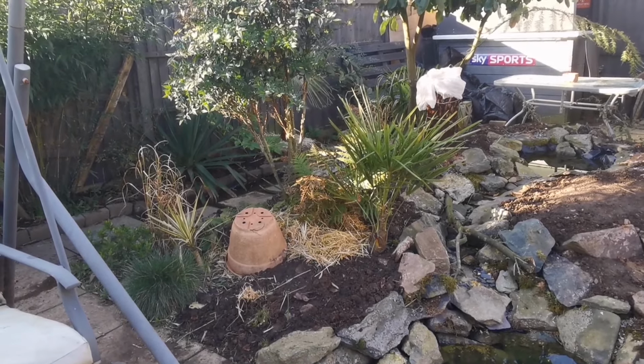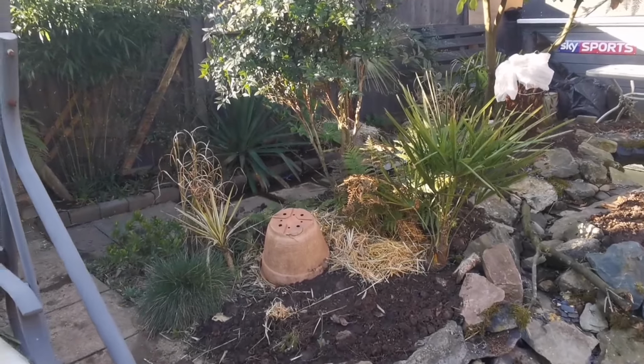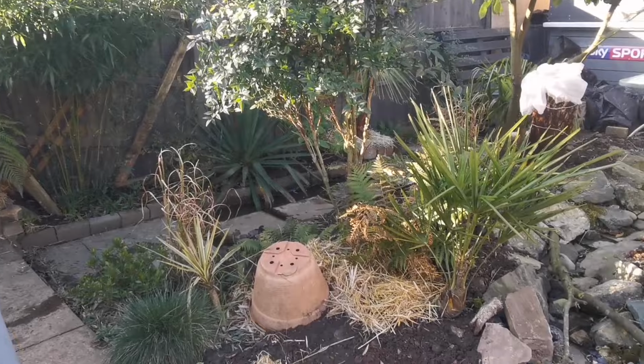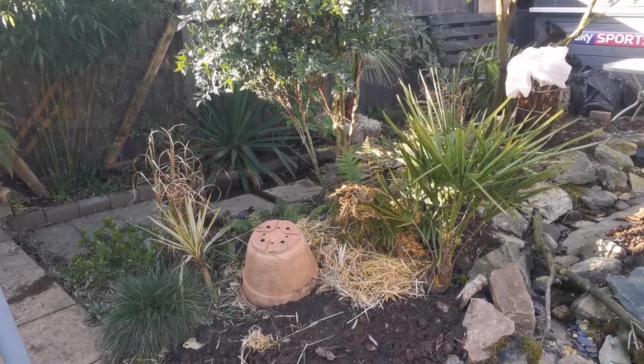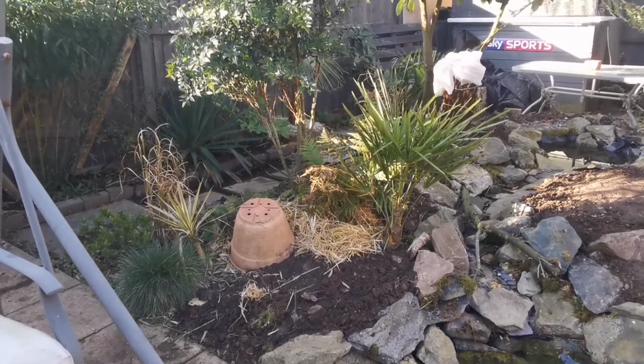As you probably saw from the title of the video, a bit of an unfortunate one. We've had a bit of damage to our baby Dicksonia Antarctica tree fern, which I'll show you in a second here. But I don't believe it's maybe what you think may have damaged it.